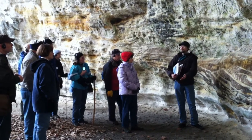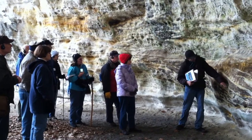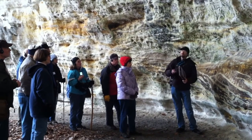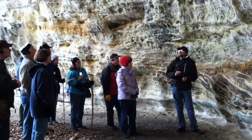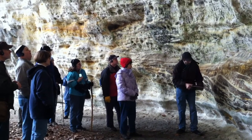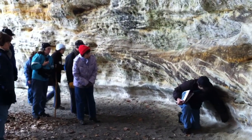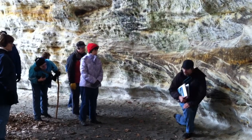Just cut it open, and you'll see these layers, what they call cross-bedding in the dune itself. It's one of the ways to help interpret this area. That's also why the St. Peter is so white and pure. Again, this is true St. Peter sandstone right here. It's white. It should be almost as white as snow.